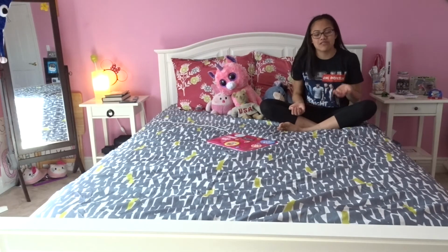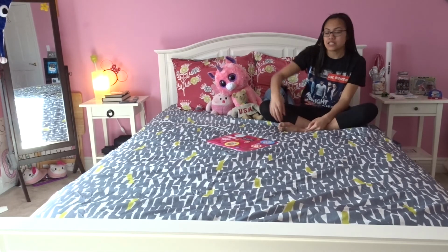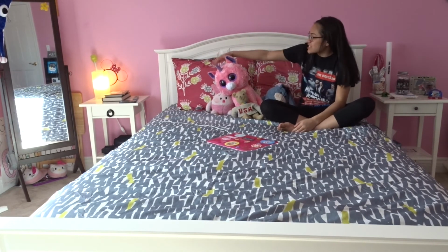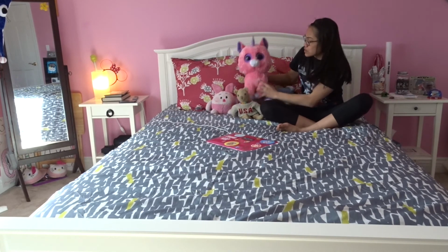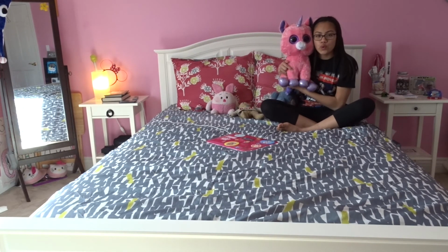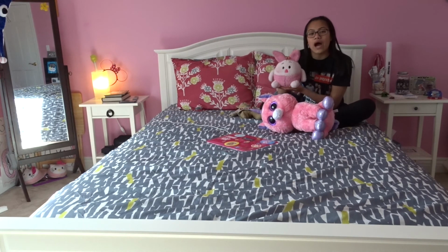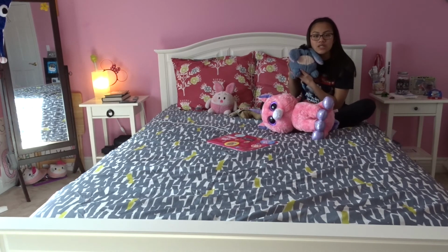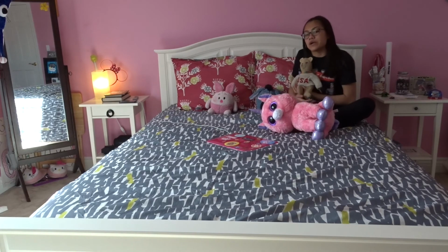Last but not least, I have my bed. This is my most favorite part of my room because this is where I spend all my time. These are my four favorite stuffed animals sitting here. This is my unicorn that my brother got me for my birthday. It is huge. Look at it. It is huge. And this is a little round piglet. And this is a little round Eeyore. And this is my beloved Sammy.